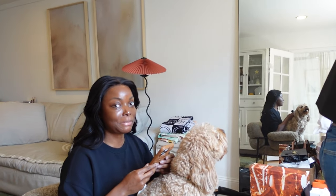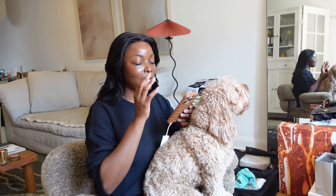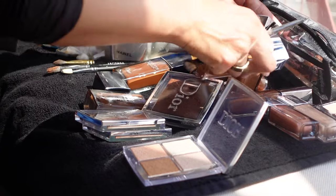It's going to be really good because my full look is all neutral and everything. And then we have a lot of black accessories. So we're just going to have fun with a clean look with grungy details. So I think it'll look fun.